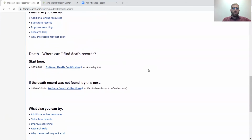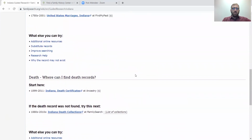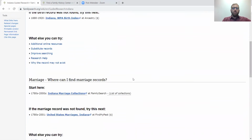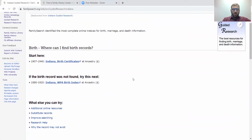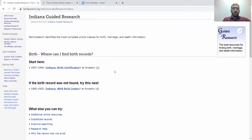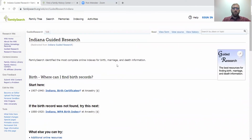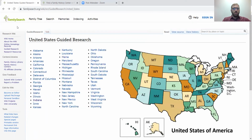It helps you to locate records and to locate record gaps. And this is one of the newest features on Family Search, and it really helps people to get their bearings and to direct their research.